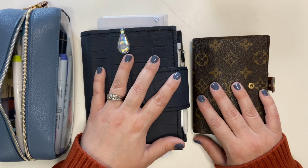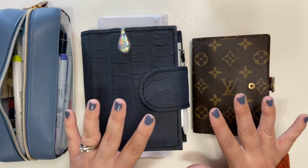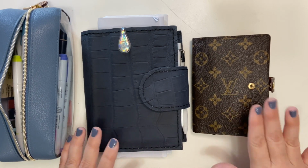And I do have other planners and large ring binders in my system. They house lots of different things, but again, all that stuff can stay home. I don't need much on me when I'm out and about. So this pocket size is perfect for me on the go with my planning essentials.